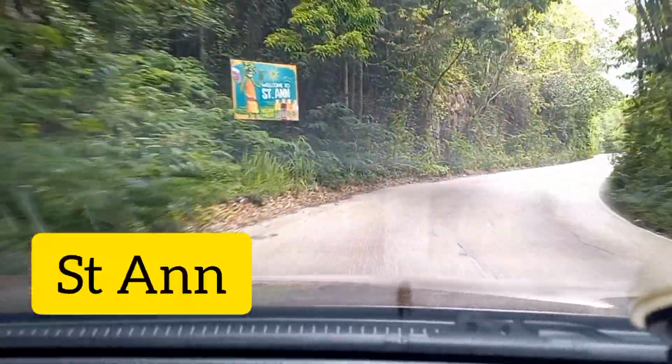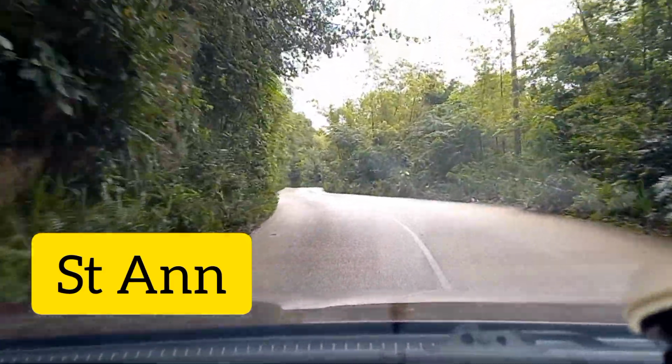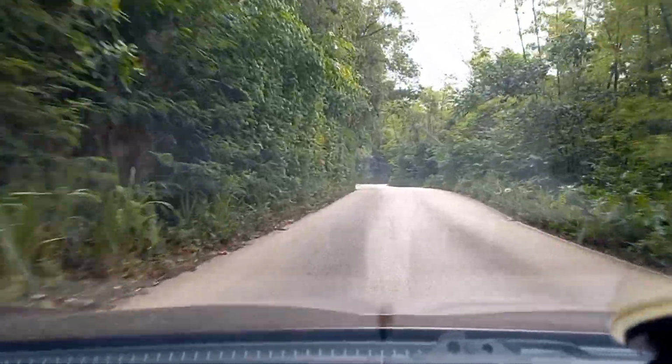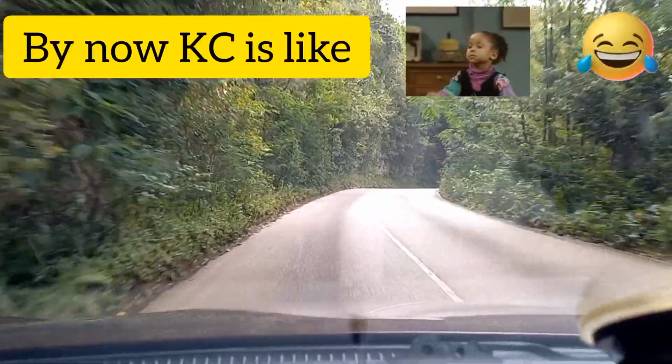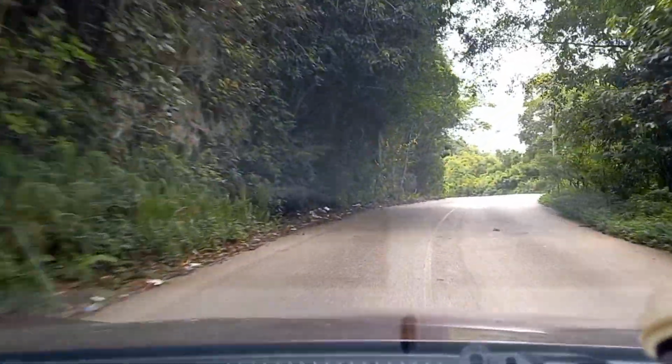Welcome to St. Ann, baby. It just seemed weird a while ago because of the regular sign, but welcome to St. Ann. As we pass a sign, that reminds me, I have another story. So, my nephew, right? Oh Lord, yes, it's a soda sign.